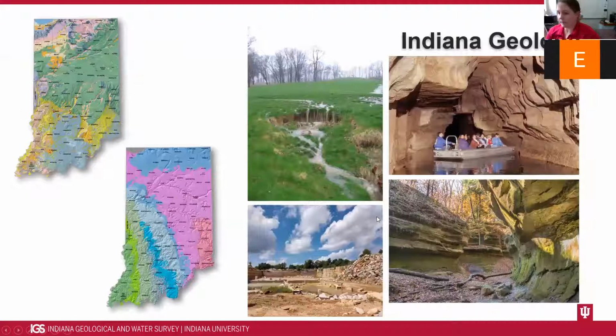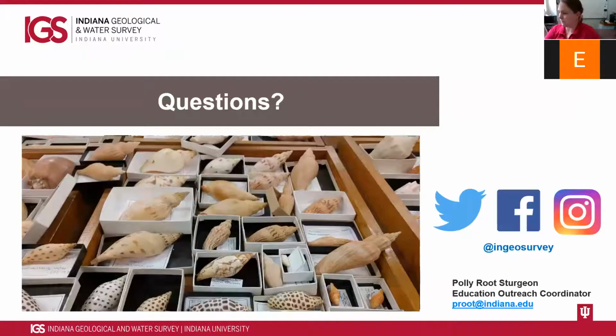Okay, the combination of all of these things, the sediments at the surface and the rocks below the surface of the ground, gives us a really diverse amount of geologic features, everything from springs and streams to dimension stone rock quarries. We have large valleys that have been carved. This is Shades State Park. We have caves. We have a lot of diversity in our geologic landforms due to our diversity in our geologic history.